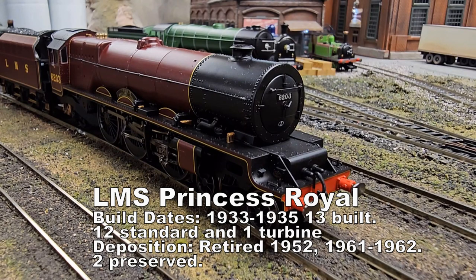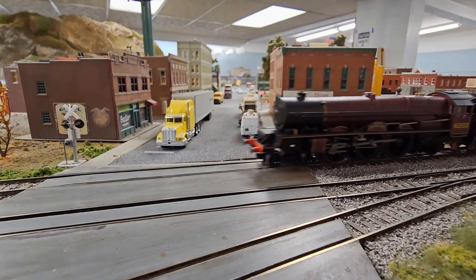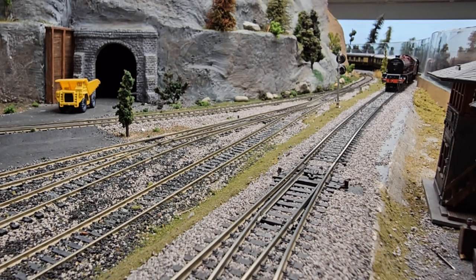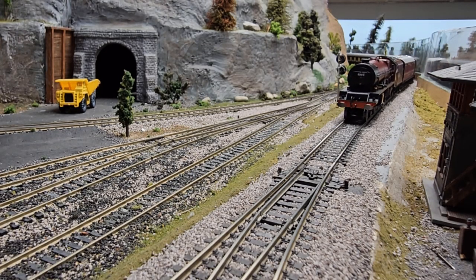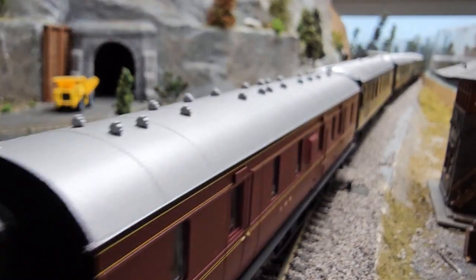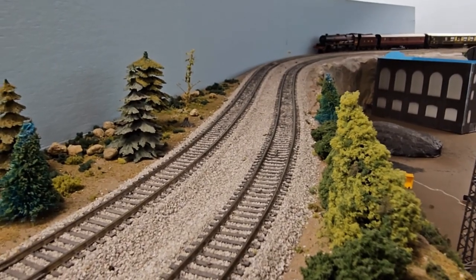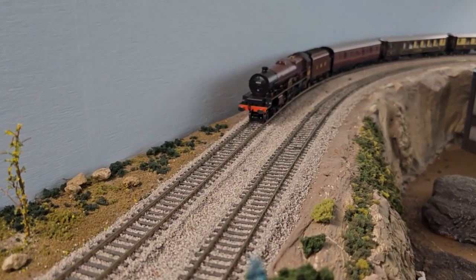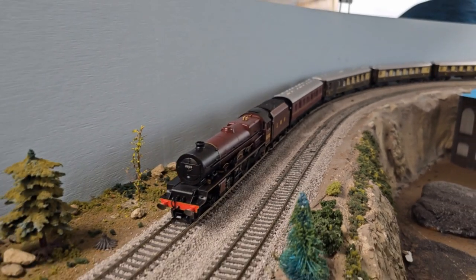Next model I will be showing is another classic express locomotive. In 1932, the newly appointed Chief Mechanical Engineer of the LMS, William Stanier, needed to modernize the LMS's aging fleet of locomotives, particularly ones that were meant to haul heavy express trains between London and Scotland. Formerly an engineer of the Great Western Railway, Stanier based his new locomotive on the Great Western Railway's four-cylinder King Class 4-6-0. Instead of a 4-6-0, Stanier would opt for a 4-6-2 wheel arrangement, and two would be built in 1933.